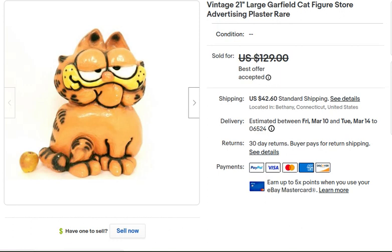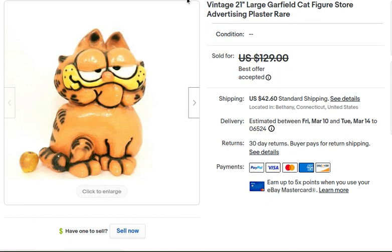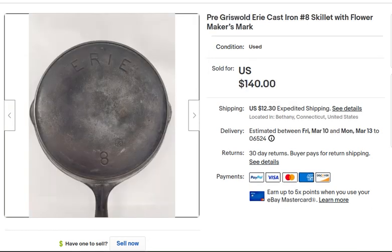But him I bought on an online auction for $5. Ended up selling on best offer for $100 plus shipping, and they paid. I think it was even more than the $42 they ended up paying for shipping because he was big and heavy. Here's a nice early Griswold.